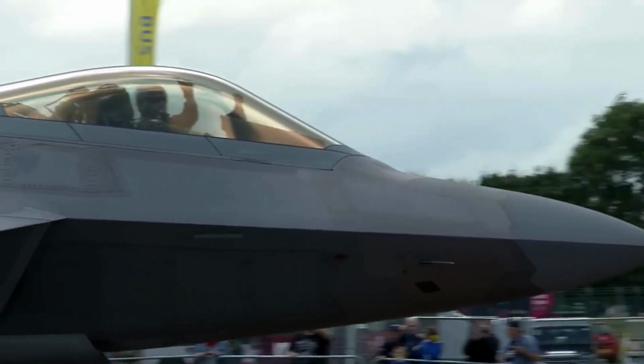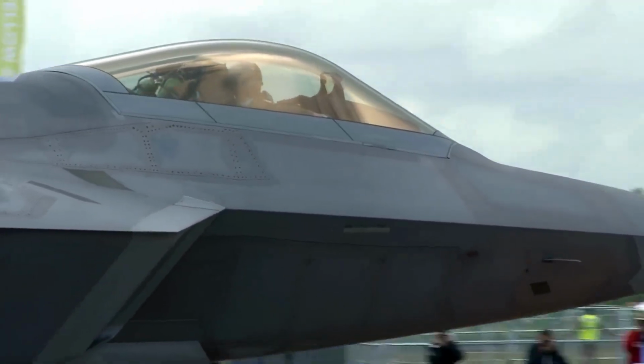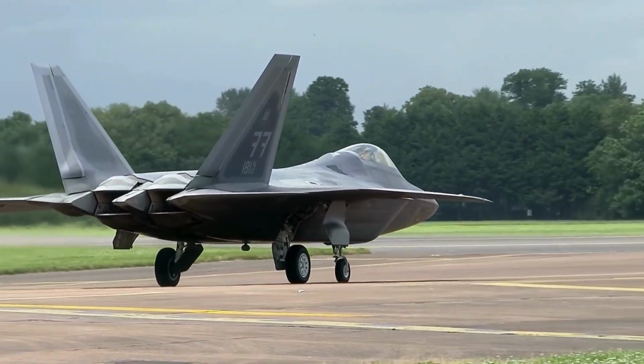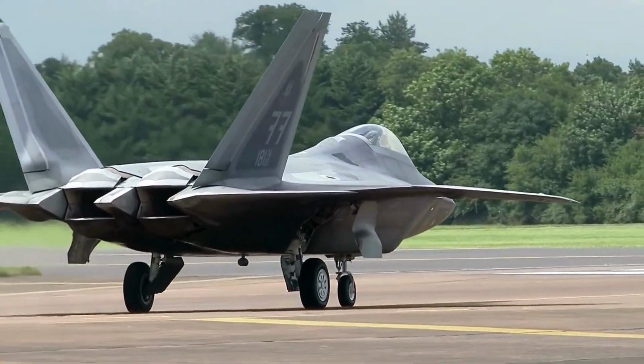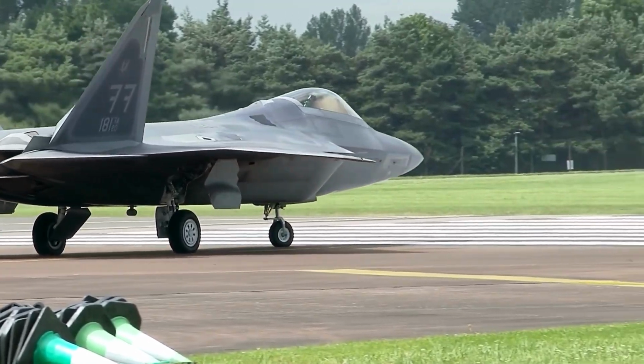APG-77 V1 AESA radar upgrade. The F-22's radar system has received significant enhancements to improve detection, targeting, and resistance to electronic countermeasures. Greater range and resolution. Real-time battlefield awareness. Better tracking of stealth targets.